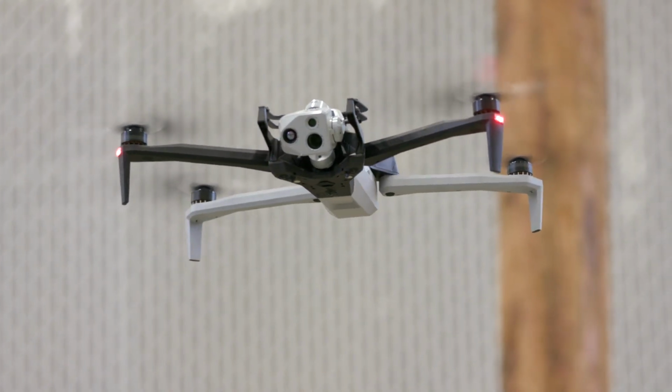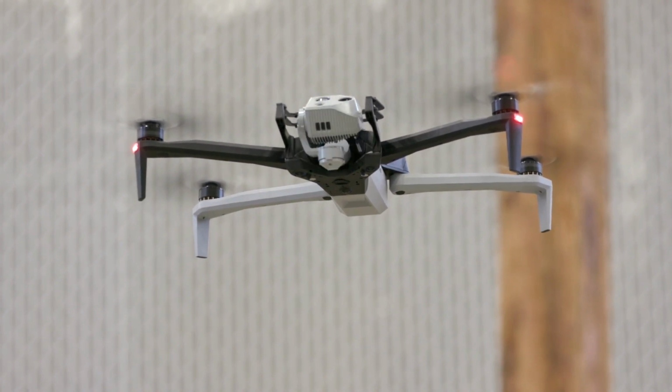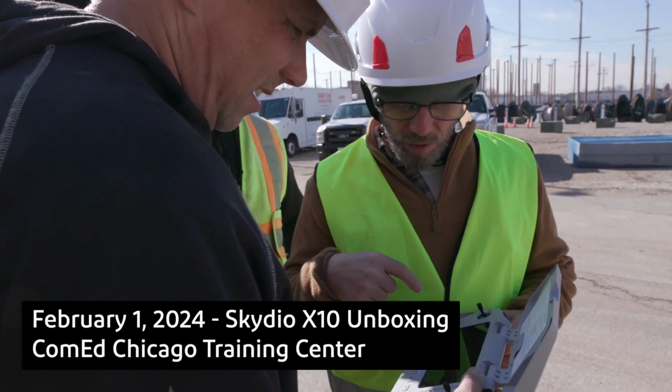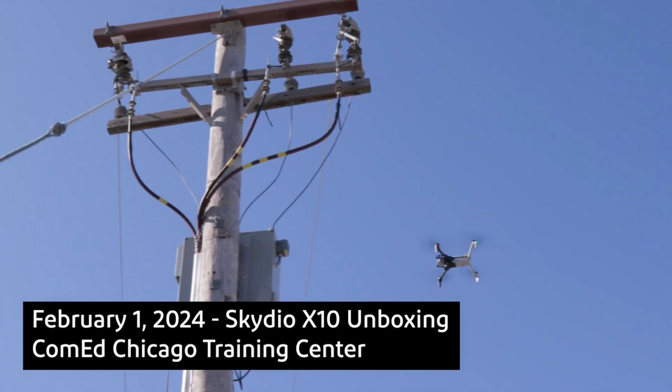One of the newest features, and a fantastic one at that with the new X10, is that it is able to now process its 3D scans or 2D scans real time, and we can view them from the controller. And being able to see it real time in the field is a valuable asset. This is where you would just do a normal map capture using a grid.